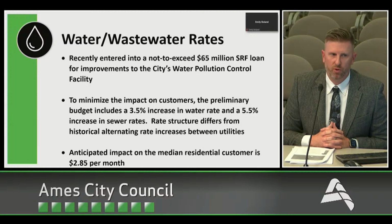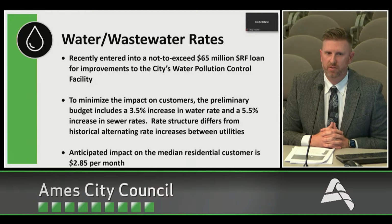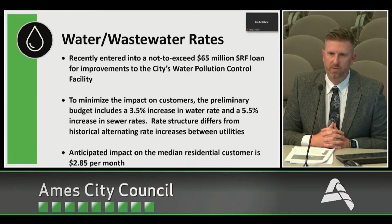When the water pollution control facility was approved, staff came forward with a different way of looking at our rate increases. Historically, water and wastewater rates have been alternated in terms of increases. As we were considering that project, given the increased cost, we identified the fact that annual increases of a smaller nature to each utility were beneficial. At that time we recommended a 5.5% increase for sewer and a 3.5% increase in water.